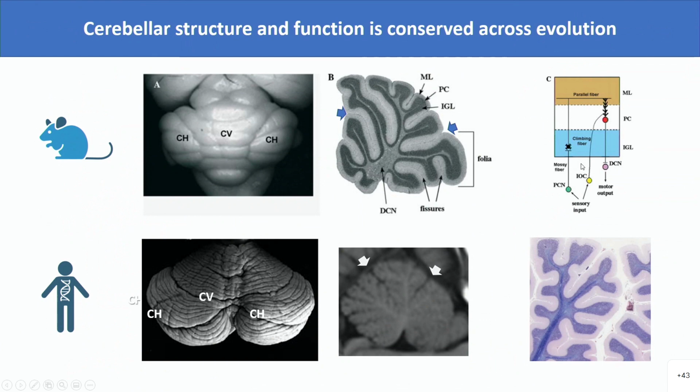Humans have this same generic plan of the cerebellum, with a middle and two hemispheres. You can see it's much more elaborated, but the same basic structure happens. You can see that there's sort of a three-leaf clover here in mice. There's a three-leaf clover here in humans. And obviously it's much more elaborated, but that same laminar structure is there.